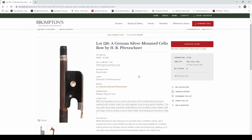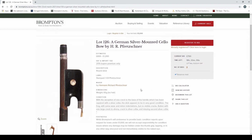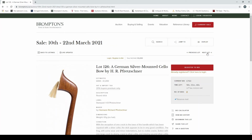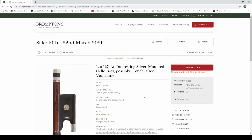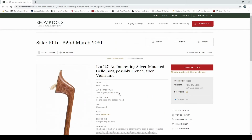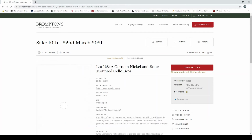A German silver mounted cello bow by H.R. Frechner. Two bids on that. An interesting silver mounted cello bow, possibly French after Vuillaume. The head of the bow is spliced, but otherwise the stick is good. Frog also good, though missing one pearl eye, some minor wear to handle. Interesting. 4 bids on that.